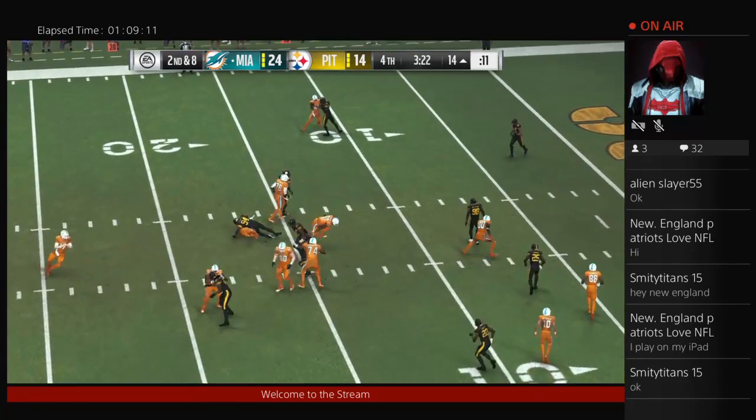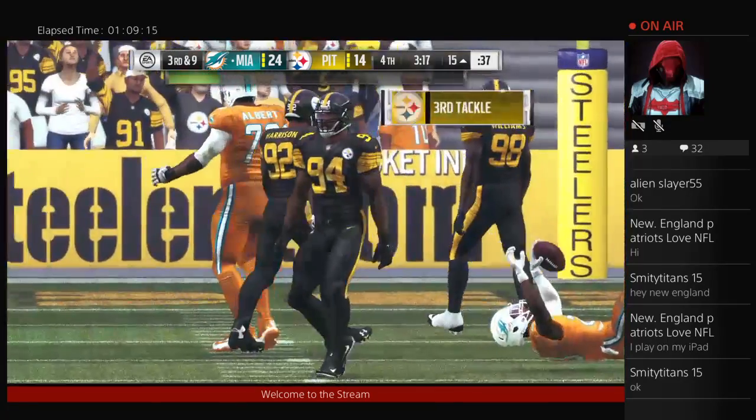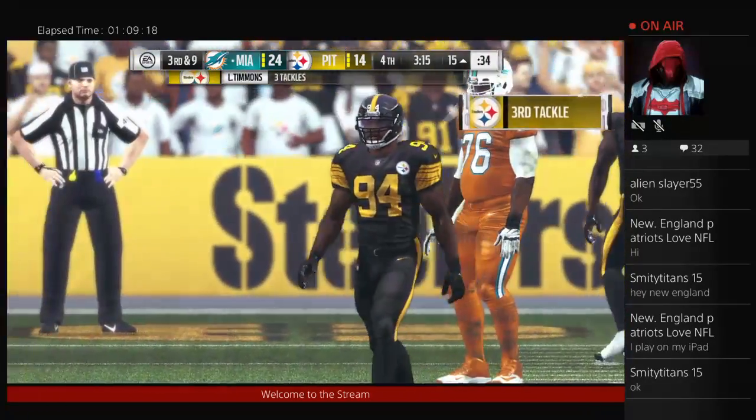They'll run it now out of the gun. Trying to run inside, but nothing there. And they'll lose a yard that time, and that's going to lead to a 3rd down.